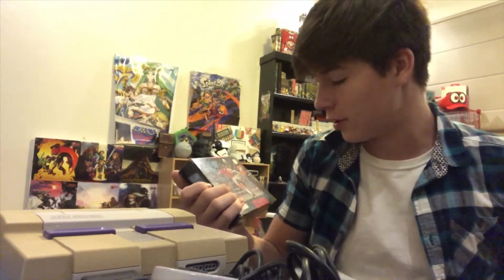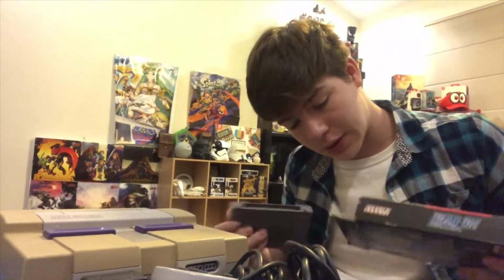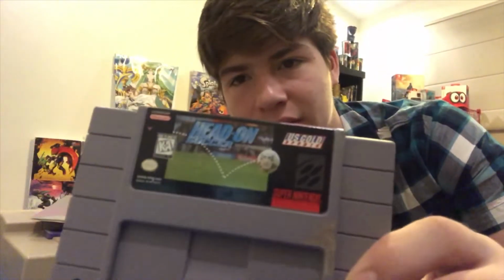Another game that he had in box is Head-On Soccer, the US Gold Sports. So let's open it up. And fun fact, well, I find it funny, this game has the manual, and it comes with an ad of the Nintendo Power magazine. Now I wasn't expecting that, but here we have Head-On Soccer for the SNES. And yes, all these games are in mid conditions because they were used. And to finish up with our SNES games, we have Super Mario World for the SNES.